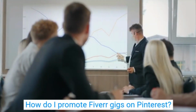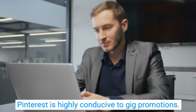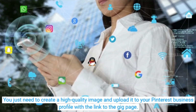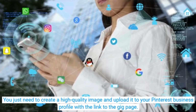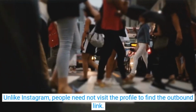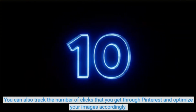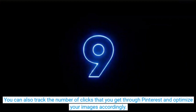How do I promote Fiverr gigs on Pinterest? Pinterest is highly conducive to gig promotions. You just need to create a high-quality image and upload it to your Pinterest business profile with the link to the gig page. Unlike Instagram, people need not visit the profile to find the outbound link. You can also track the number of clicks that you get through Pinterest and optimize your images accordingly.